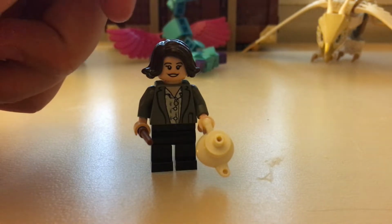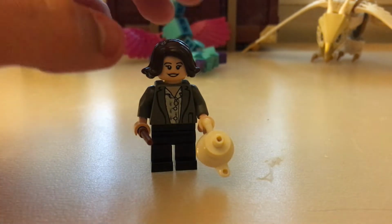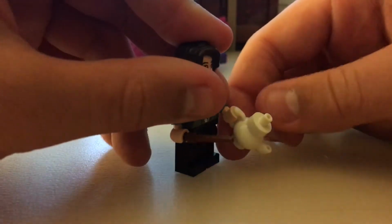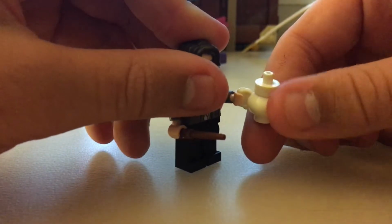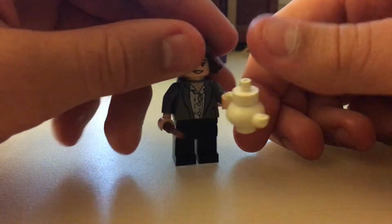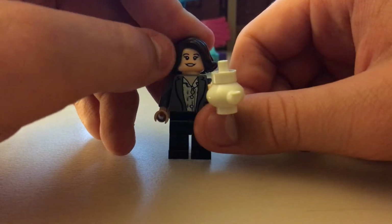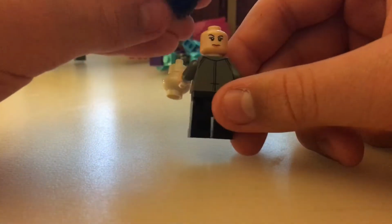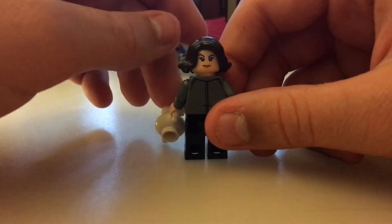This is a new color for the dark brown Scarlett Johansson hairpiece. Well, your character's called Black Widow. I blanked on that for whatever reason. She has this teapot mold, which is relatively new. I think it came out in 2016. She has a brown wand, reddish brown, which is like the Ron Weasley color. And she does have some interesting printing on her torso. Nothing really on the back. And then her alternative face is kind of like a cross or determined facial expression.